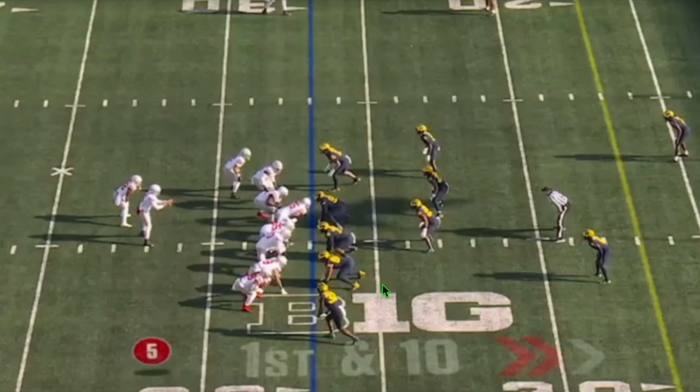But Jenkins, being the smart, savvy player that he is right here, he recognizes what's coming, gets into the pulling guard, blows up the pulling guard, and helps make the play. Let's check it out.